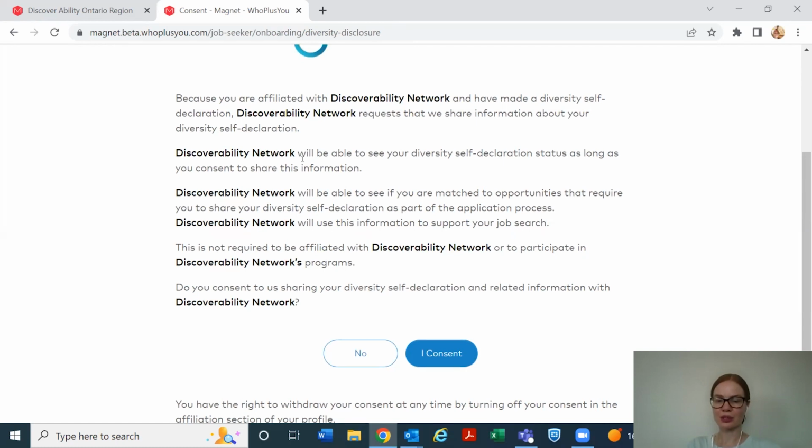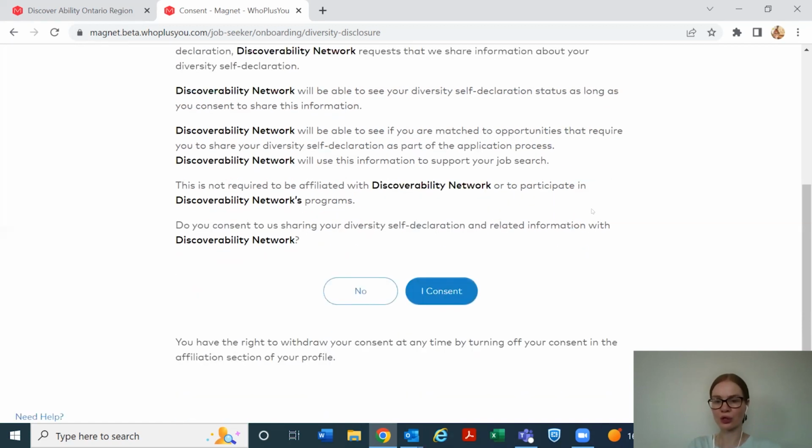Discoverability Network will be able to see your diversity self-declaration status as long as you consent to share this information. It will be able to see if you're a match to opportunities that require you to share your diversity self-declaration as part of the application process, and will use the information to support your job search.